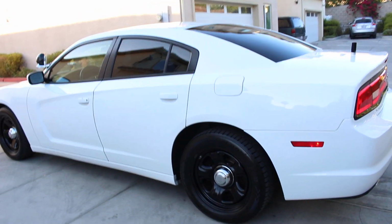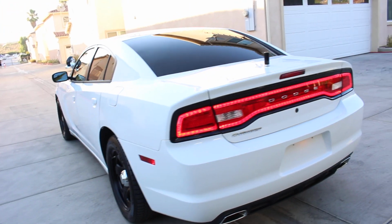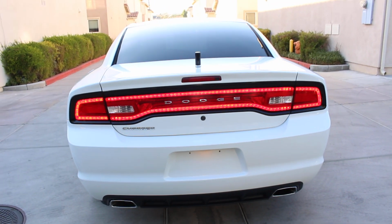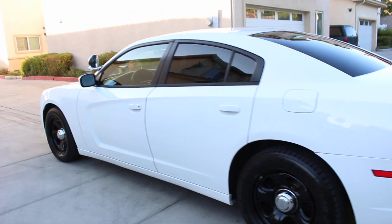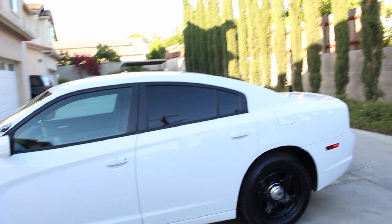Once again, I do have all the service records for this particular vehicle, and they will go to the new owner so that you can review them when you get a chance. New brakes and rotors, fluids, filter, spark plugs. I don't know what to say. Super clean interior.